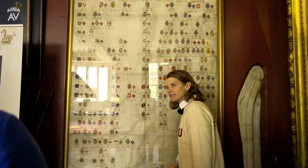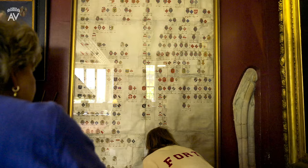So when was this created? Well, it's beautiful. I think the bottom one is the third Earl of Cardigan, so it must have been early 1700s. So it would have been early 1700s.